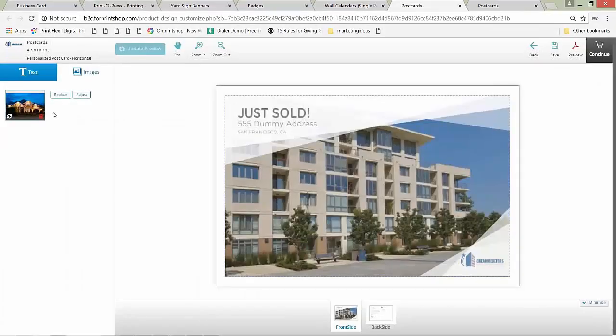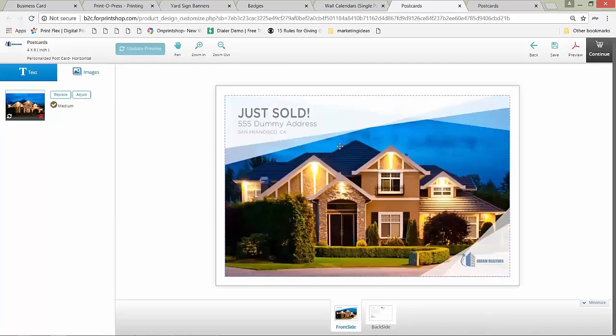So just to show an example, I'm adding an image and I'm updating the preview. The image goes right in the back. So there is a mask layer on top of it, which is not affected, and the image goes in the back. And this was the challenge.